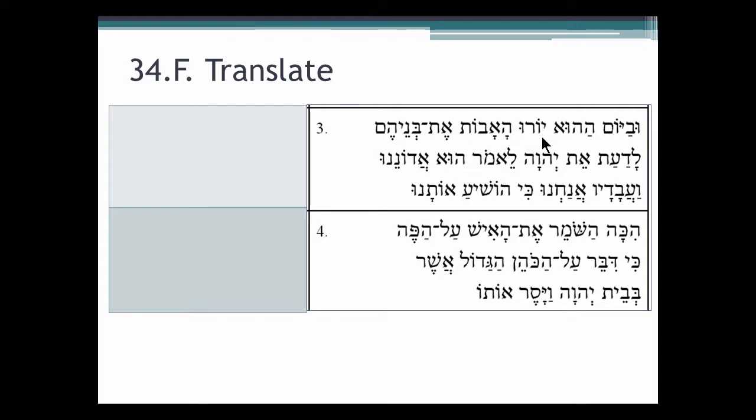What does yara mean? It means to, in the hifil, it means to teach. The fathers will teach et benehem, their sons. La da'at, lamed preposition attached to an infinitive construct, ends with tav. Okay, what's the lemma? These two consonants probably tell you the original lemma is yada, to know. Teach their sons to know et direct object marker Adonai, to know the Lord, saying, who?